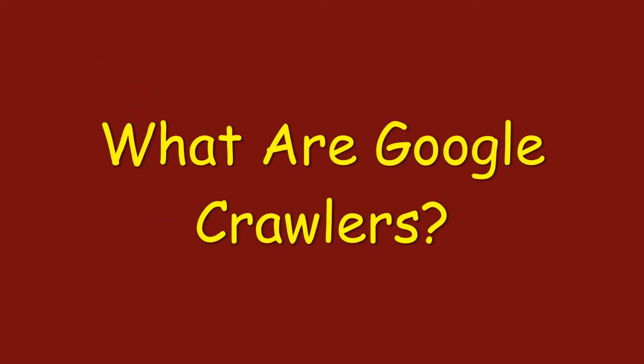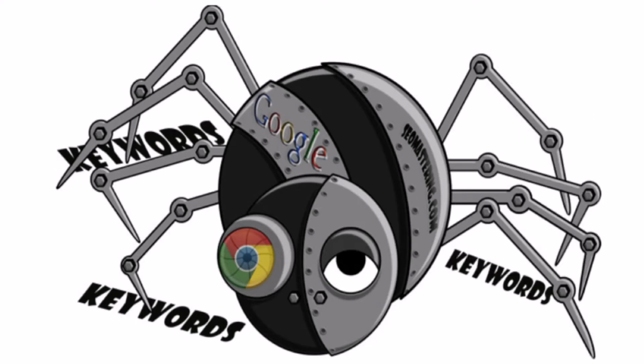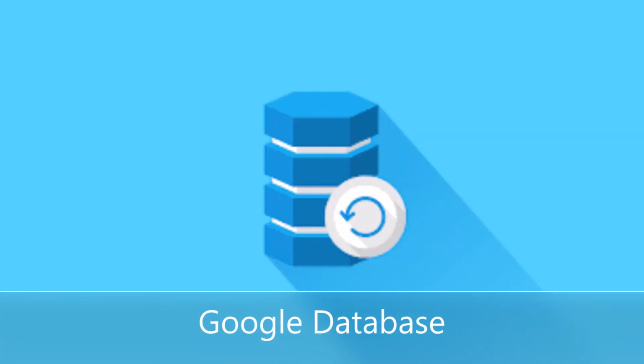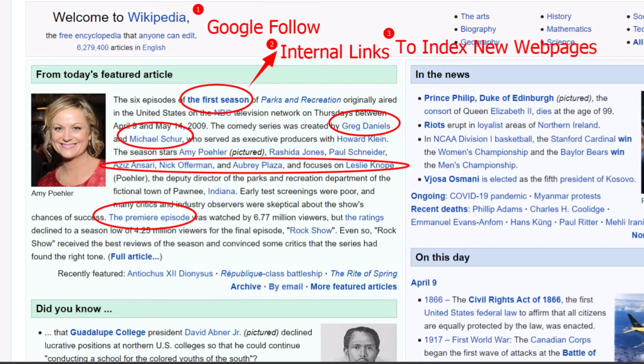What are Google crawlers? Google searches the web with automated programs called crawlers or spiders. These programs' job is to find out new or updated websites or web pages, URLs, that are temporarily stored in Google database. There are different methods how these crawlers find out new web pages or URLs, but the main method is following links from pages.